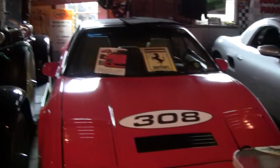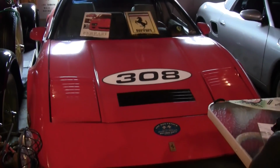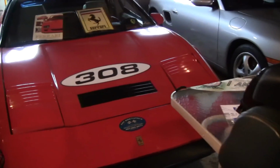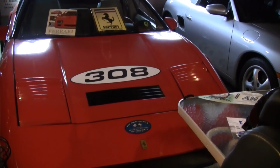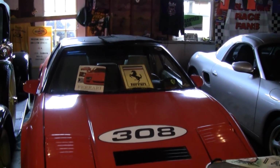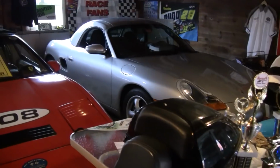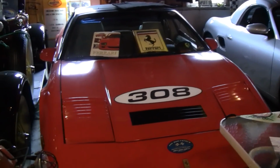And this is a 308 Ferrari. And we made that car. It's actually a Fiero. A Pontiac Fiero? Yeah, it's a perfect clone. You buy the body, the Fiero frame and drivetrain pretty much accepts it. It's not that hard to do. I mean, you gotta know what you're doing a little bit.